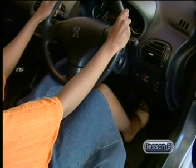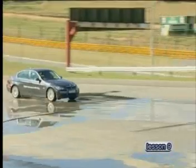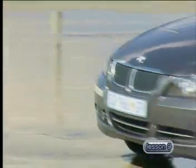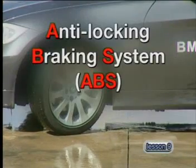Luckily for us, motor manufacturers have designed an automatic braking system which applies brakes in the same way as the cadence braking method. When you step hard on the brake pedal in an emergency, this braking system automatically applies force and releases it up to 20 times a second while allowing you to maintain full control of the steering system. This type of braking system is called ABS, anti-lock braking system.